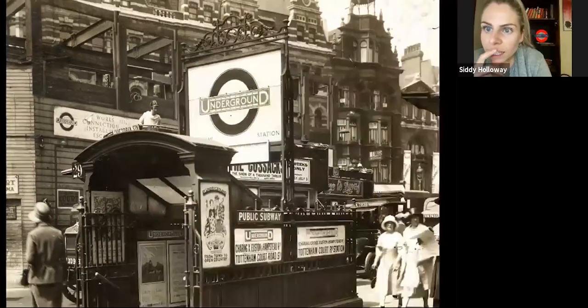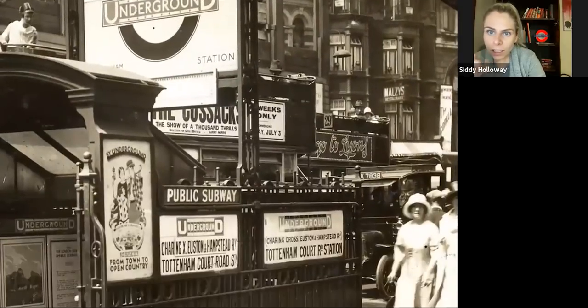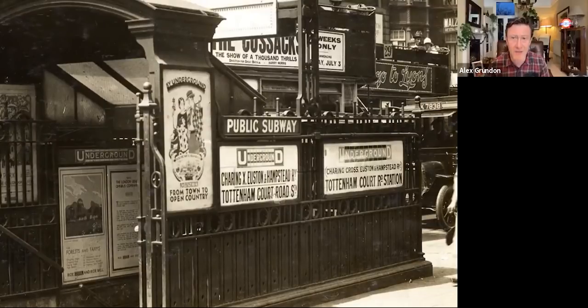Oh, what's really nice, actually, Chris, can you do that zoom again? Because this is from the 20s, Laura will like this. Look at it: "From town to the open country by underground." And there's a family there on that poster. That's lovely, isn't it? Rather lovely, Laura.